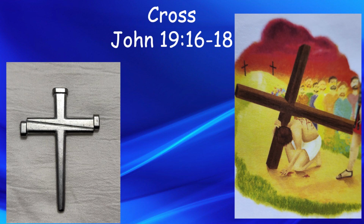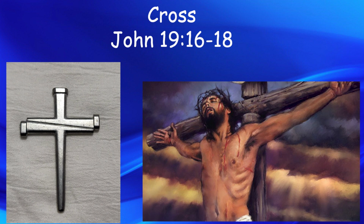John 19, verse 16 to 18. So they took Jesus, and he went out, bearing his own cross, to the place called the place of the skull, which in Aramaic is Golgotha. There they crucified him with 2 others, one on either side, and Jesus in between them.